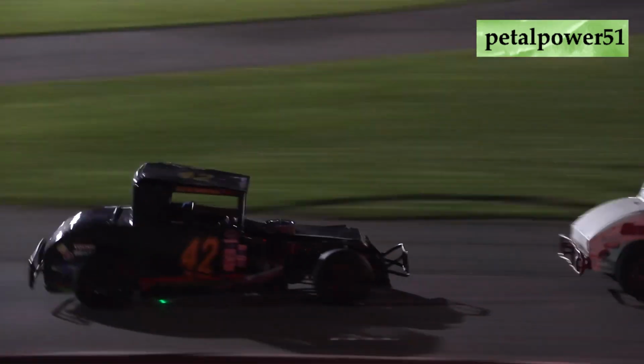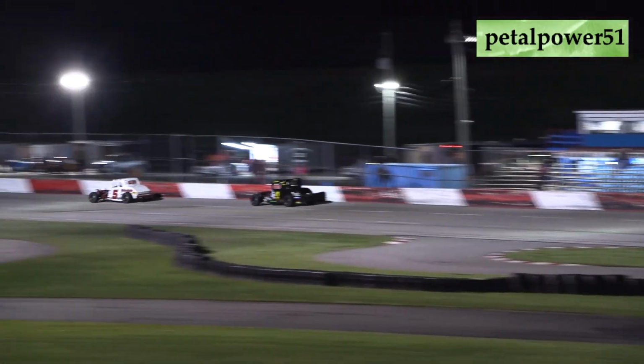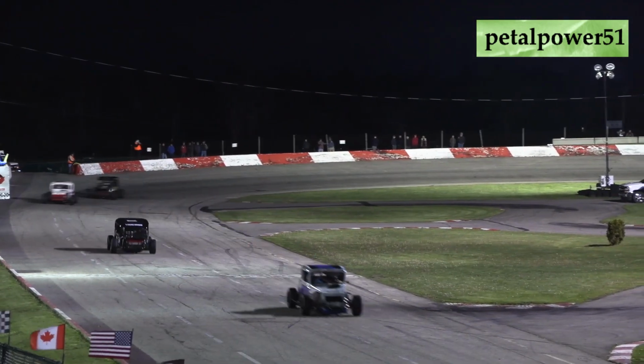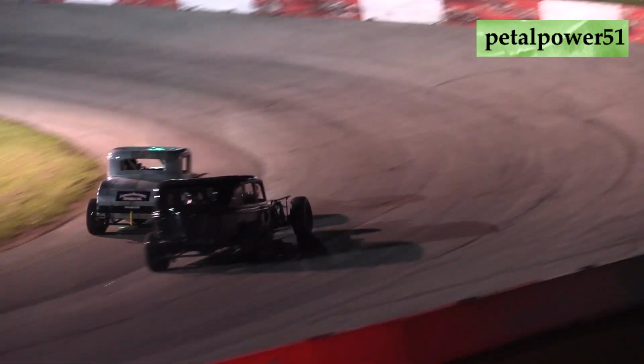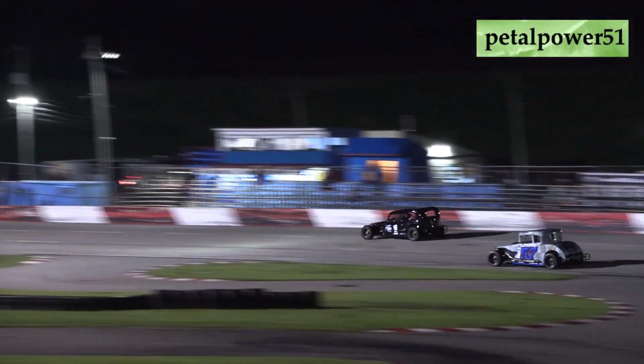Single file here throughout the field. Real battle. Ian McIntyre in the 5 car. In the 42 of Steve Murdoch, they're battling wheel to wheel for the 7th and 8th position. McIntyre holds it. Murdoch wants it. Leaders work lap number 12. This time by, they're going to see the cross flags in the air. Halfway home, halfway to go.